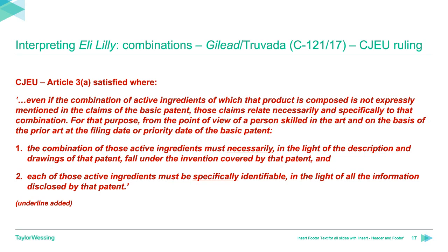In the absence of the express inclusion of an individual active ingredient in a patent claim, the CJEU appears to intend that an ingredient is identified necessarily and specifically by the claim, if this is how it is understood, from the point of view of a person skilled in the art, on the basis of the prior art of the filing date or priority date of the basic patent, in the light of the description and drawings of that patent, and all the information disclosed by that patent.